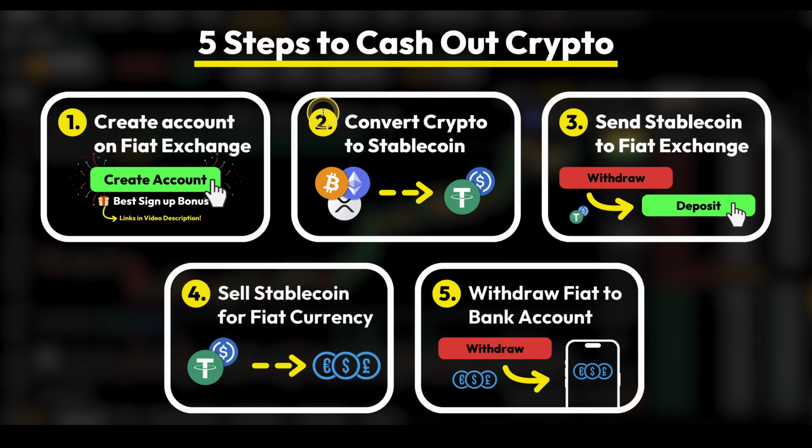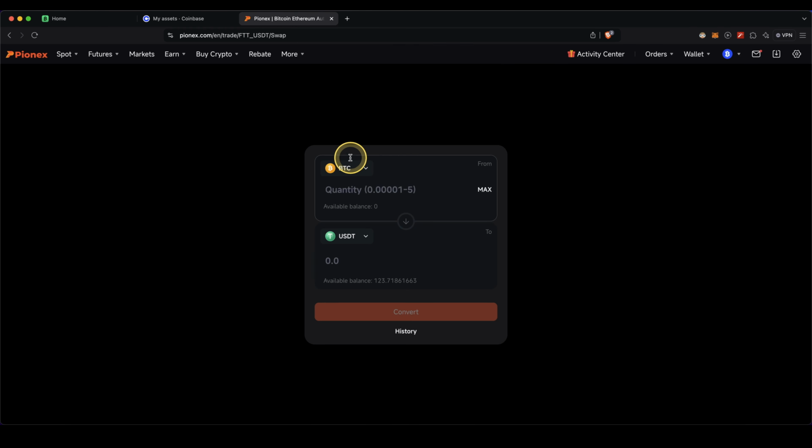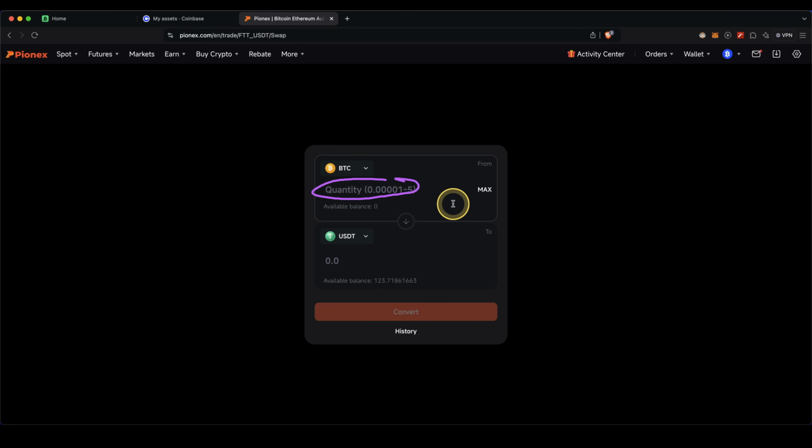Let's move on to the second step, which is to convert any crypto on the old exchange to a stablecoin. My personal recommendation is to use US dollar Tether, but an alternative would also be USDC. To do that on Pionex, you simply go up here to Spot and then click on Swap. Then up here, choose the cryptocurrency you may still have in your account that you want to convert to USDT, for example, Ethereum, Bitcoin, whichever one you still have. Type in the amount right here or click on max, and down here choose USDT and just click on convert, and then you will convert the crypto to USDT, and this is exactly where we need it.